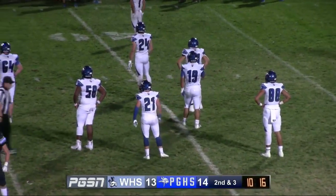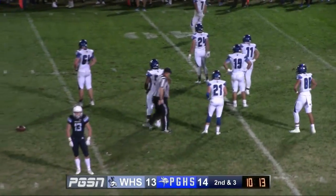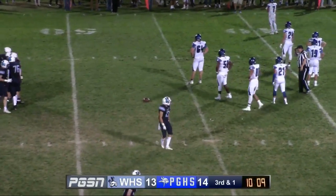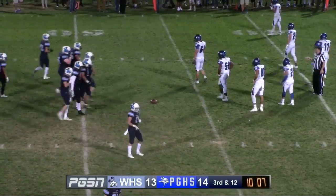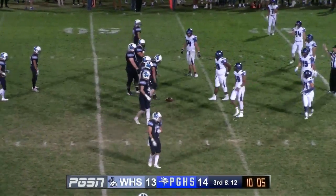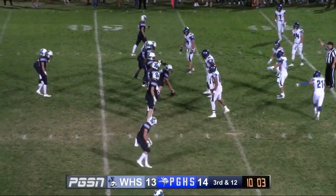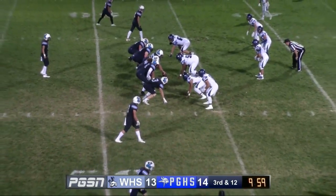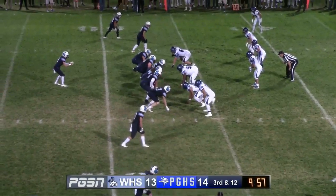That's one of those that when you get hit like that, you start thinking a little bit more as a quarterback, and you start putting yourself in a situation where maybe you're not going to be as explosive. You're a little bit more scared. So the ball on the 47-yard line, 3rd and 12. Vikings lead 14-13. Empty backfield.